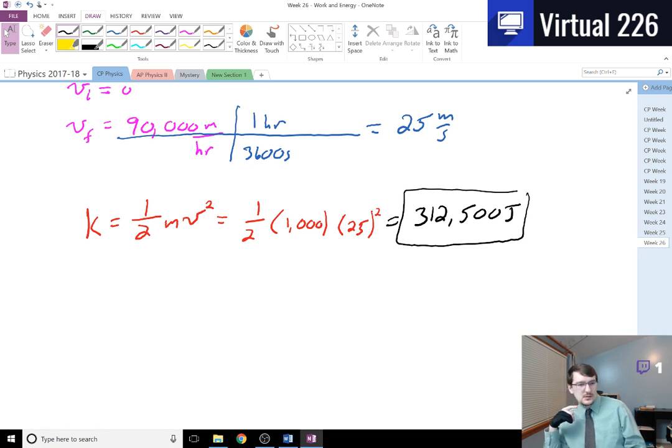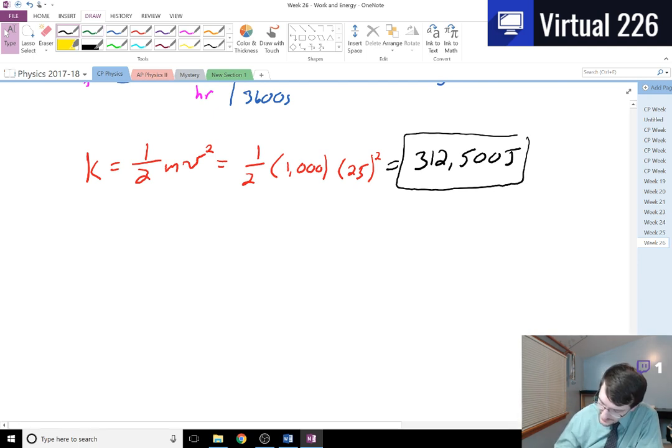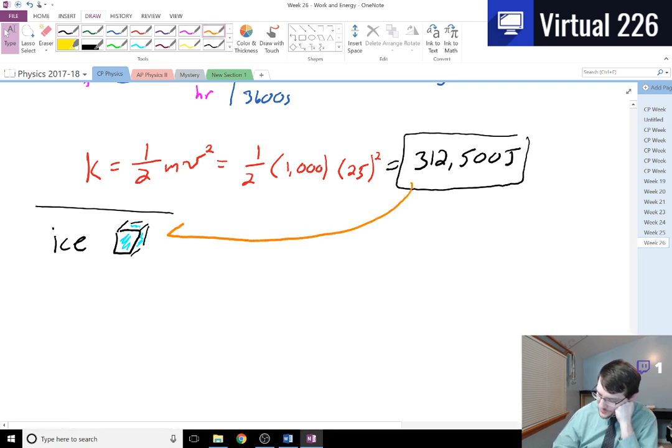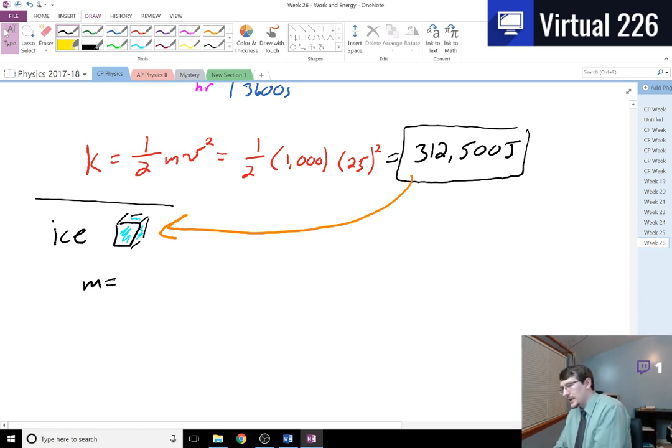Now let's put that energy into an ice cube and see how fast it goes. Okay, an ice cube. Take this energy here and stuff it in that. How fast are we going to go? So an ice cube has got to be something like, for a nice ice cube, like you've got in a fancy drink, a big cube. Let's just say it's like 100 grams, so it's 0.1 kilograms. How fast is that going to be going?